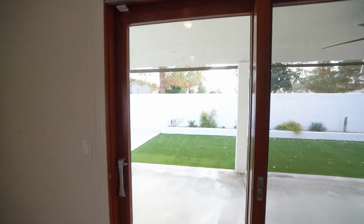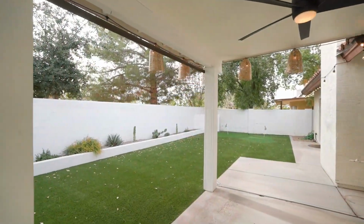And finally, here we have the gorgeous private pool and lush backyard that's perfect for entertaining.